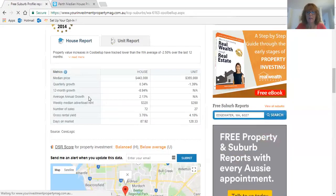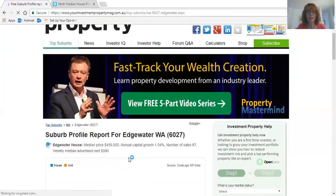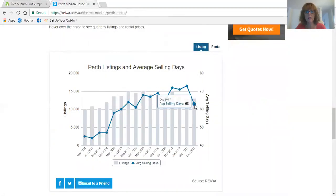And still the median price is less than 500,000. But the average selling days, or average days on market, for Edgewater is 53. So it looks like Edgewater is a suburb in Perth where houses are not taking too long to sell, compared to the average selling days of 63. So that's just another little quick tool which gives you some really great insight as to how long houses are taking to sell, because you don't want to stretch out that sale process once you've completed your project.